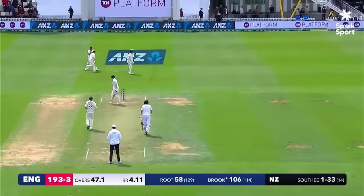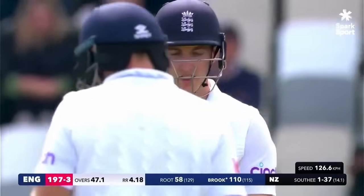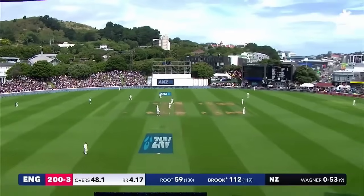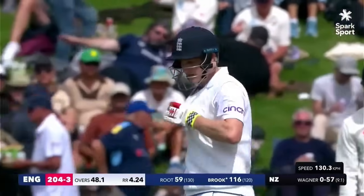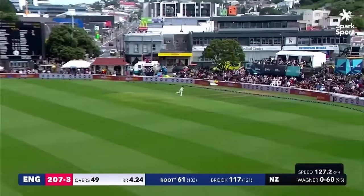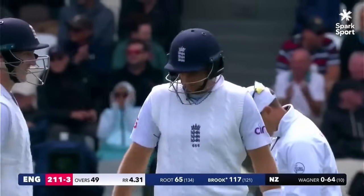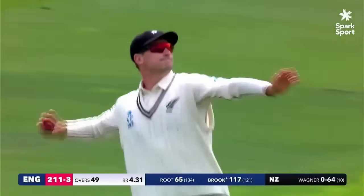Oh, there's an inside edge that will run away for 4. A little bit of luck, but he's earned that luck as Harry Brook picks up another boundary. Oh, that's flat batted down the ground, 1 bounce for 4. We've seen this in the first Test at the Mount. Oh, that sounded good off the bat. It's gone for 4. Fielder went the wrong way, couldn't pick it up. Throws his hands up, and it's another boundary to Joe Root. Ends the Wagner over. And England are 211 for 3.